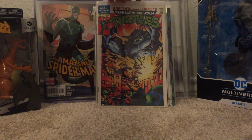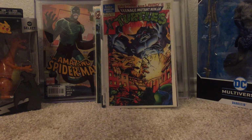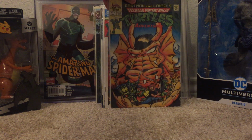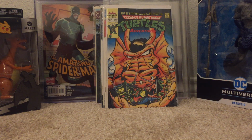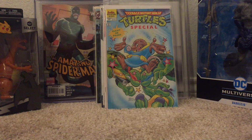TMNT Adventures number 30. I only managed to pay $6 for this one. And another copy of TMNT number 28, the first appearance of Ninjara, and this one is actually in immaculate condition. And this one is one that I don't really run into too often. Any of the TMNT specials, like, you guys already know that I managed to swipe up the final issue of the specials, with April O'Neil being a Ninja Turtle.